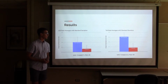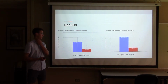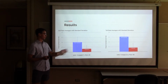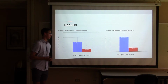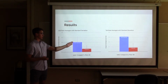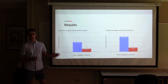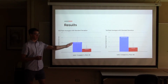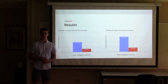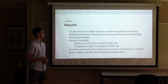These two histograms show the average occurrences of gill flares and tail beats, with blue for the non-treatment days and red for the treatment days. So as you can see in both charts, the occurrences of gill flares and tail beats for the non-treatment days were much greater than those for the treatment days, again suggesting that ibuprofen had a significant dampening effect on aggressive behavior.